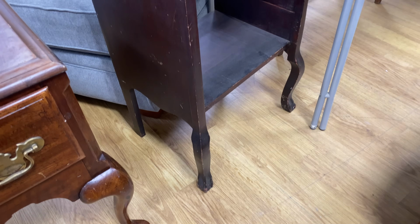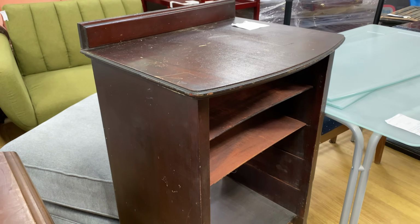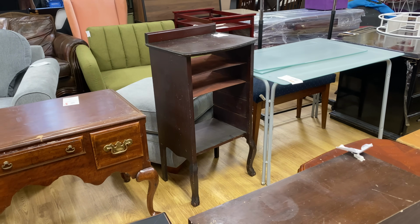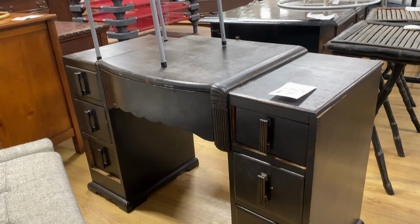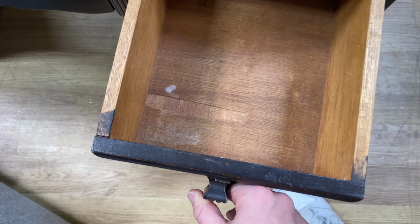Over in furniture, there were some nice antique tables and this cabinet that seems to be missing drawers. Still great bones though. Most of these had already sold, except for this awesome little vintage vanity for $40. You know, I love these kinds of pieces in a bathroom with the sink on top, and this would be perfect for the right person.